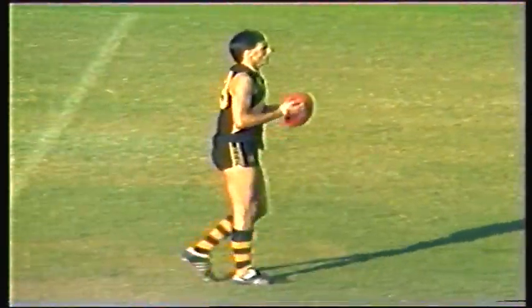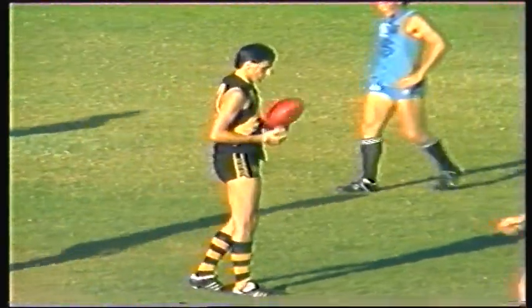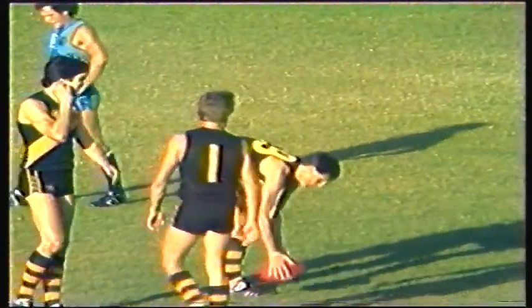2 minutes into time on, and Sturt need a miracle. McKenny with a big thump, only as far as Seabone. Big left foot kick up towards the half-forward. Nichols out in front. He's taken it, having a boomer of a quarter. In fact, a boomer of a game. He's already kicked 5, Greg Nichols. His 13th mark of the day.